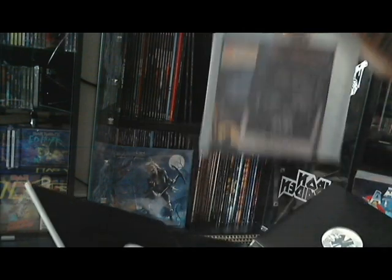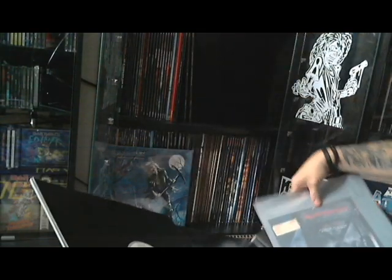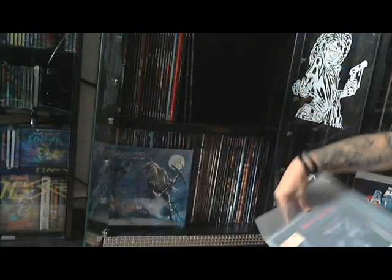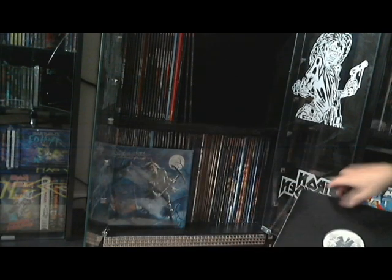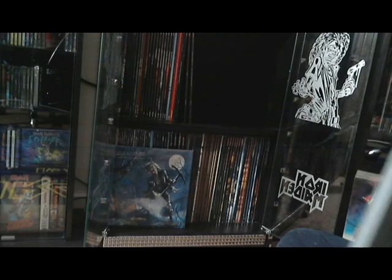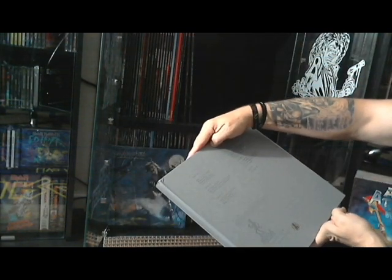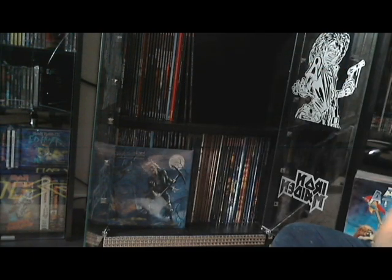And it comes with a poster and flyer type of thing. Just like the other one. I love how it says Holy Grail on the labels. So 3LP set. Very big piece. There's the spine. So again, this one's limited to 170 pieces. This is number 63. I will bag those later.